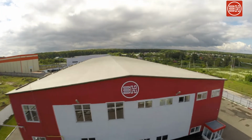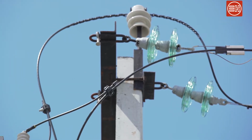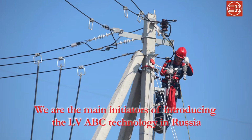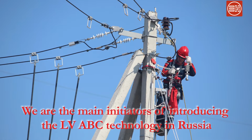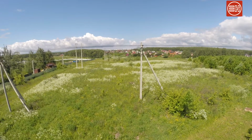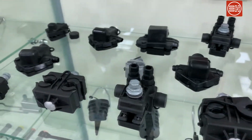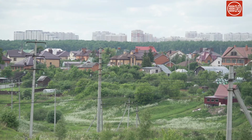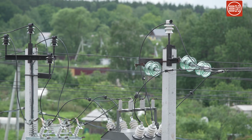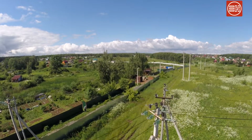NILED is a leading expert in the design of the low-voltage aerial bundled cable (LVABC) and line construction hardware. We are the main initiators of introducing the LVABC technology in Russia. LVABC lines built with the branded NILED and VK hardware have minimal repair and maintenance costs. NILED products have been successfully applied in Russia since 1997, while VK has been around since 2005.